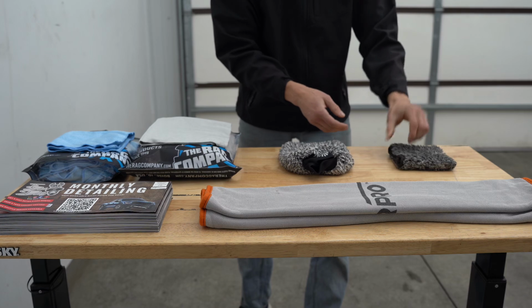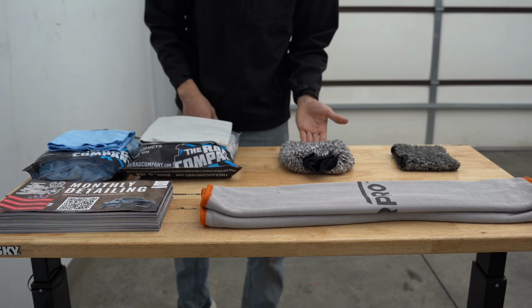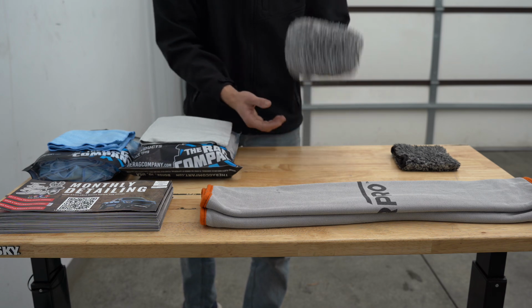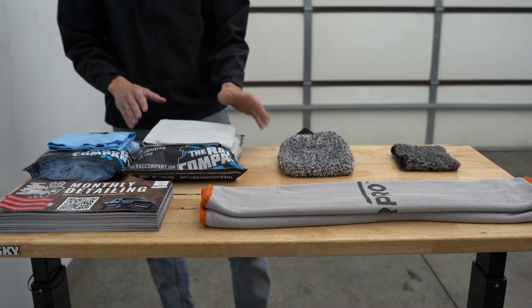Next up, we have our wheel mitts. So these are gonna be what you're using in the wheels. These never touch car paint. It is just for the wheels. Next to that, we have just a standard wash mitt. This is what goes on the paint to actually wash the car. And then these two types of towels, these are gonna be the most important.